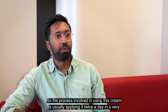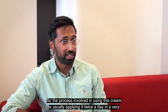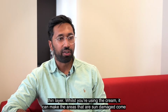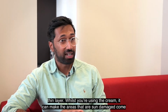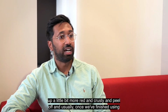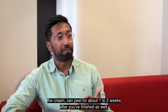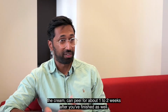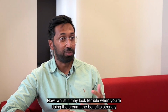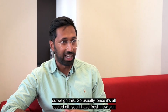The process involved in using this cream is usually applying it twice a day in a very thin layer. Whilst you're using the cream, it can make the areas that are sun damaged come up a little bit more red and crusty and peel off. And usually once we've finished using the cream, it can peel for about 1 to 2 weeks after you've finished as well. Now, whilst it may look terrible when you're doing the cream, the benefits strongly outweigh this.